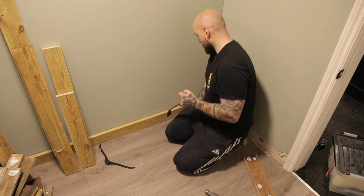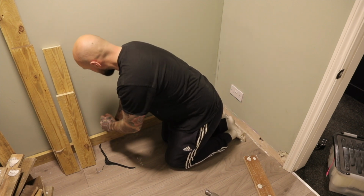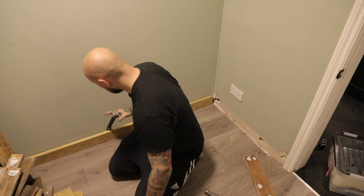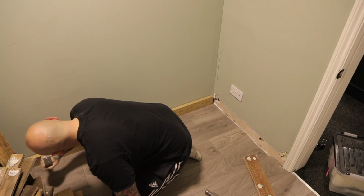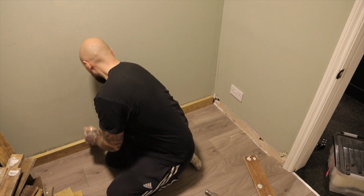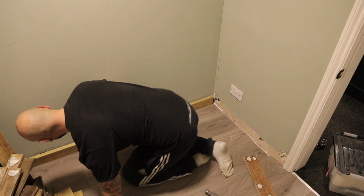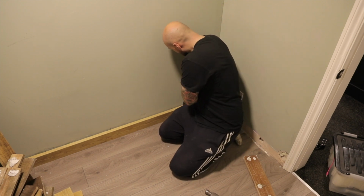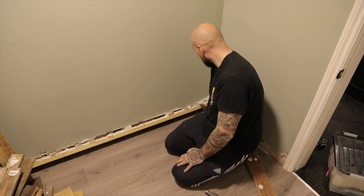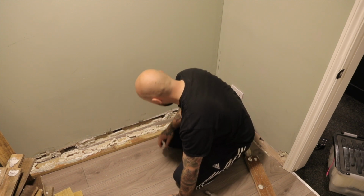This has been put on with expanding foam because there's a little void underneath the plasterboard. So it's mega strong. There we go. You can see that's literally pulled the old plaster off the wall. Expanding foam is so strong.